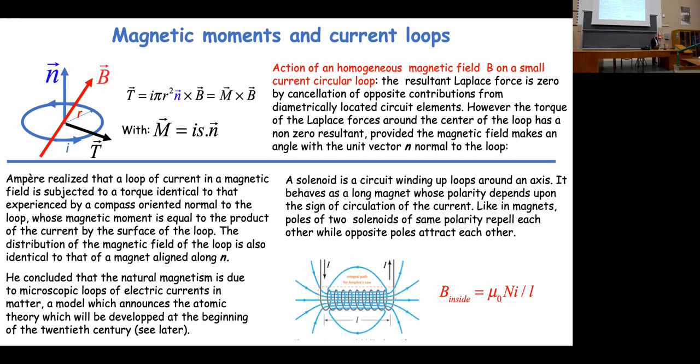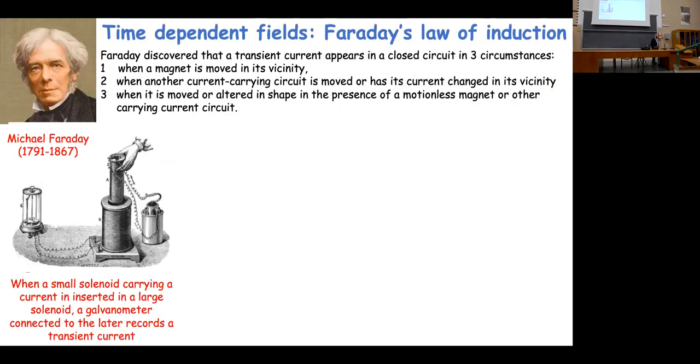He also studied the magnetic field produced by a solenoid. A solenoid is just a winding of wires around a cylinder. And he found that such a solenoid had the same magnetic field as a bar magnet, that two solenoids attracted or repelled each other like magnets, and he gave this formula. These results were obtained in the 1820s, and then came Faraday in England.